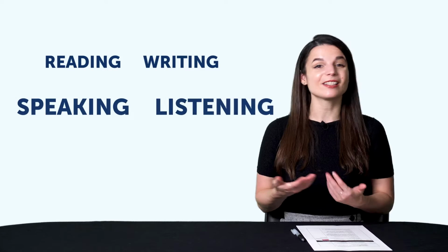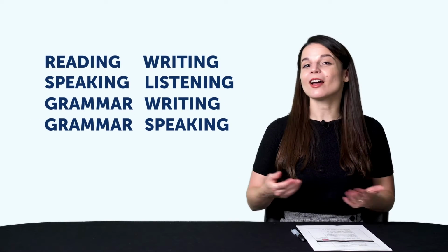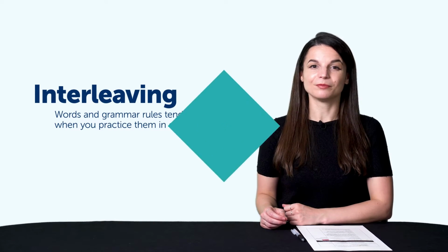But to recap, learning in pairs means pairing up two skills, like reading and writing, speaking and listening, grammar and writing, grammar and speaking, as well as other variations that you can come up with. So if you read for 5 minutes, you should also write for 5 minutes, or speak for 5 minutes, instead of reading for 10 minutes. Plus, words and grammar rules tend to stick better when you practice them in different ways. This is a learning tactic called interleaving. So, here's how you can learn in pairs with our learning program.